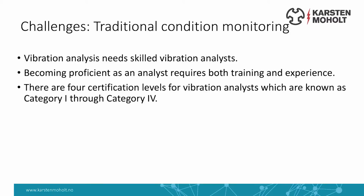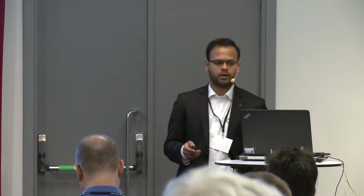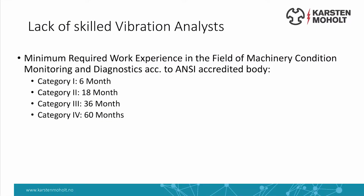So, what are the challenges with this traditional condition monitoring? First of all, since a lot of the analysis is expert-based, this leads to a high variable cost, right? Another problem is, in order to become a vibration analyst, category 2 or category 3, for example, you need at least 3 to 4 years of experience. Such a solution is not scalable. At the amount of data we are getting every day, this solution cannot be scaled.